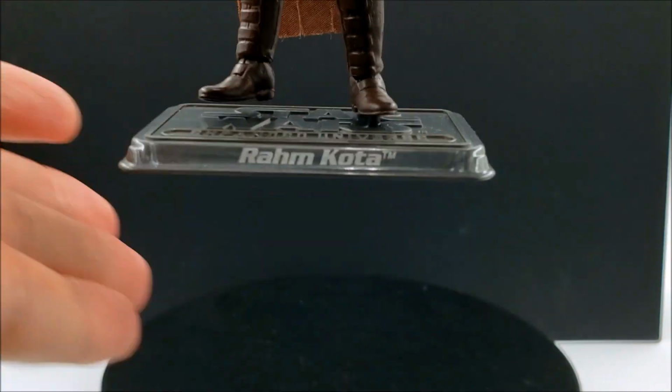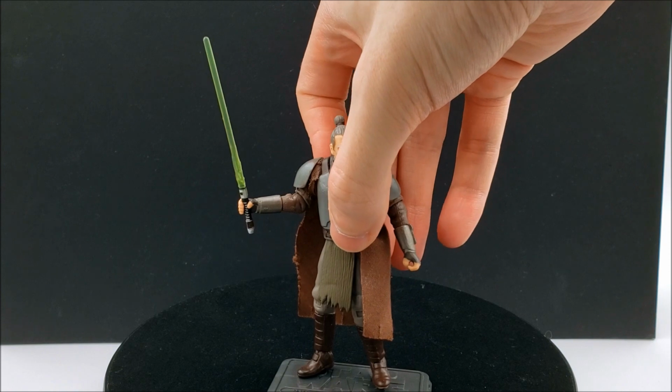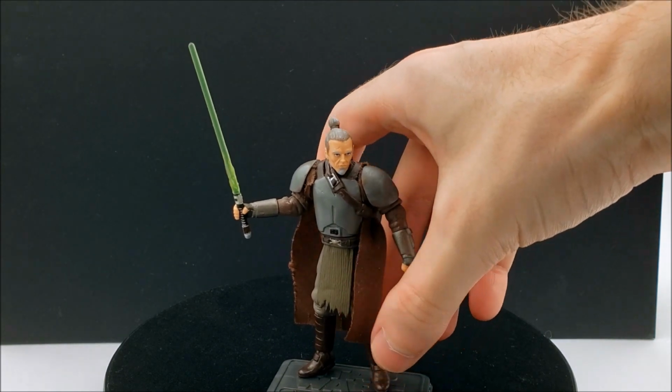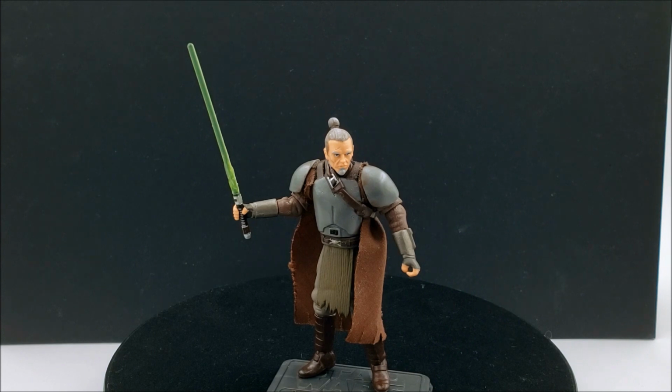Interesting thing about Rahm Kota as well, I'm not sure if there's a correlation between this, but in the video game Dark Forces 2, when Kyle Katarn goes back to his father's estate and gets his lightsaber, the green one that he uses for the rest of the game. The recording from his father mentions that the lightsaber belonged to a great Jedi named Rahm, and I'm not sure if it's this Rahm or a different Rahm.